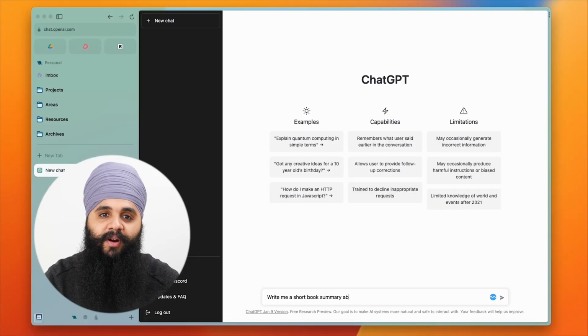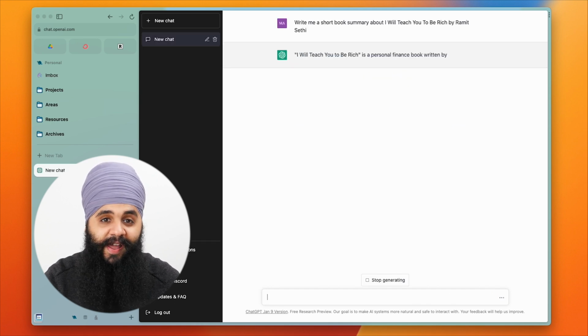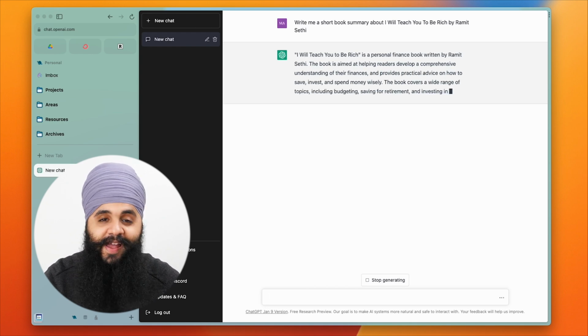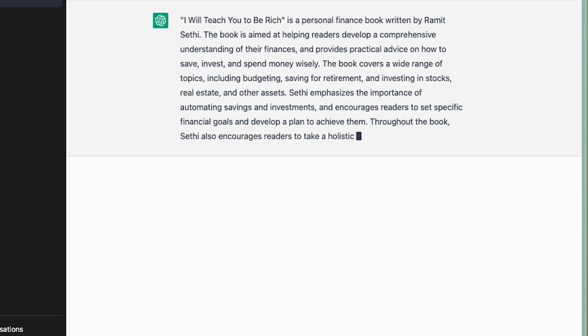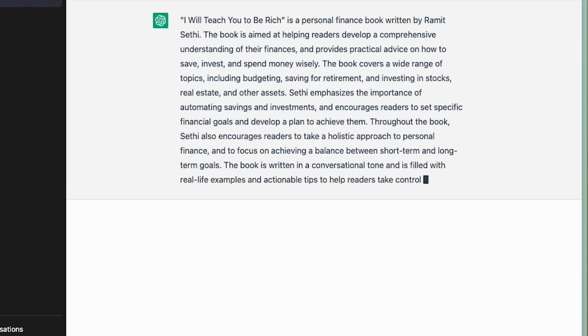Let's actually ask ChatGPT for a book summary for the book I Will Teach You to Be Rich by Ramit Sethi. This is actually one of the first books that I've read, and when you ask ChatGPT for a summary, it goes right into it and it knows exactly what you're talking about. This can be really useful if you want to just get the highlights of a book before you decide to buy it, or if you read this book a long time ago like me, you can get the highlights by asking it for a summary this way.